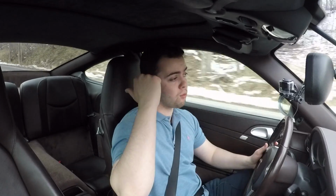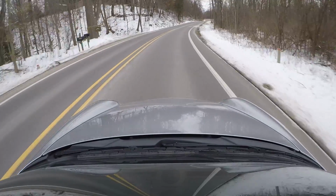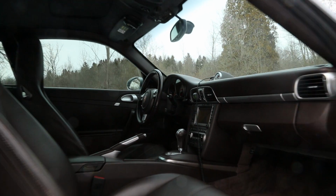Under the hood, in the rear of the vehicle, characteristic of 911s, is a 3.6-liter flat six, twin turbocharged, making 480 horsepower and 502 pound-feet of torque. Now that's stock. This vehicle is not stock, and we'll talk about that in a bit. 3,400 pounds, 5-speed automatic Tiptronic transmission. That's interesting. You could either get a 5-speed automatic in this year.